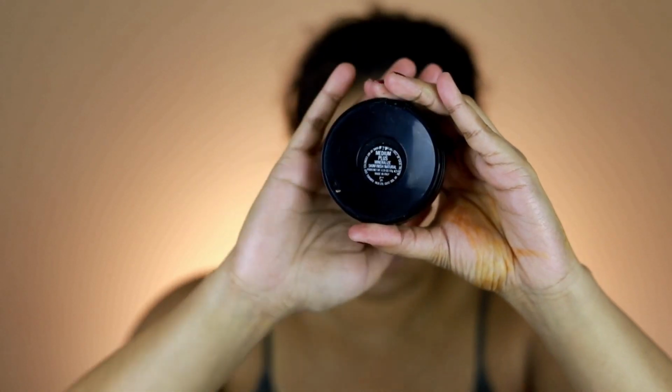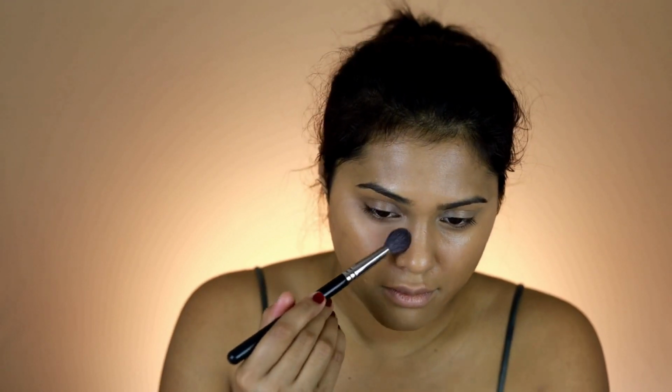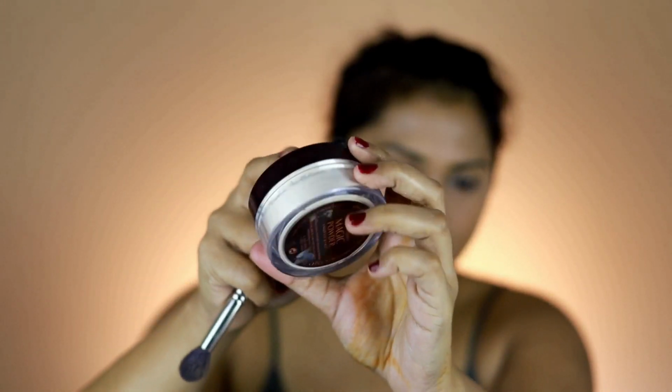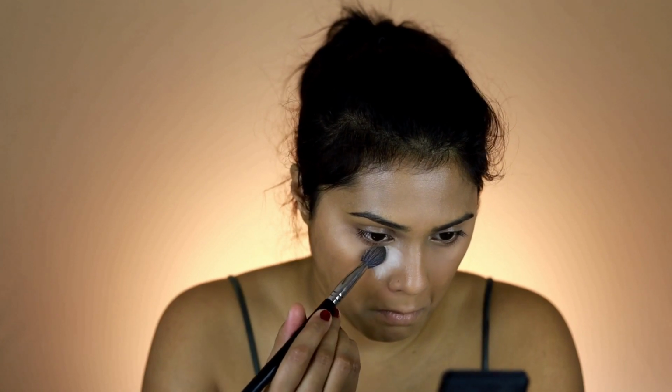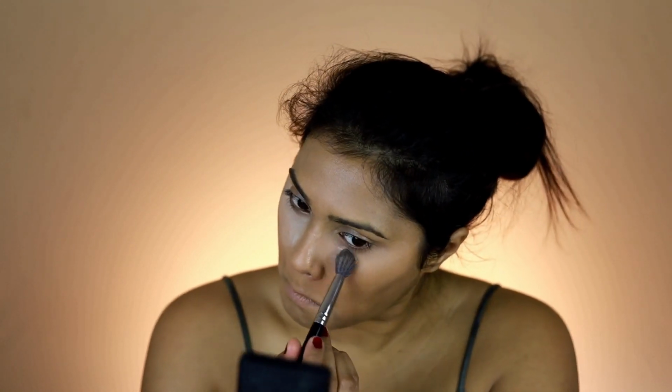Next, I'm going to be using MAC Mineralized Powder. As you guys know, MAC Mineralized Powder is a very fine powder with a very fine finish. I like to usually apply that right underneath my eyes and around my laugh lines, because it is the perfect powder that sits right in between those fine lines, setting them completely so it doesn't move around. Next, for baking, I'm going to be using my Charlotte Tilbury Magic Powder. I believe this is in the shade light to medium. I'm just basically baking it away by applying a little bit more powder than the one I used before, which is the MAC Mineralized.